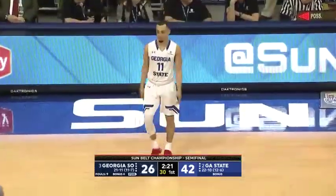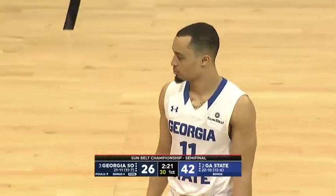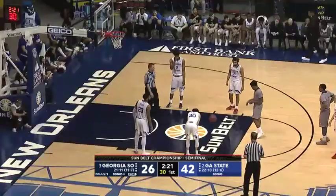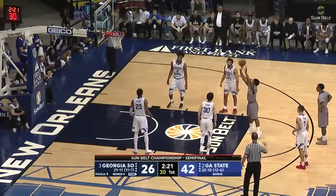Brown with the free throw. He's now got 9. Their heads are still up, though. The Eagles. Yeah, I like that. Yeah, just keep fighting. Keep fighting. Down 16.